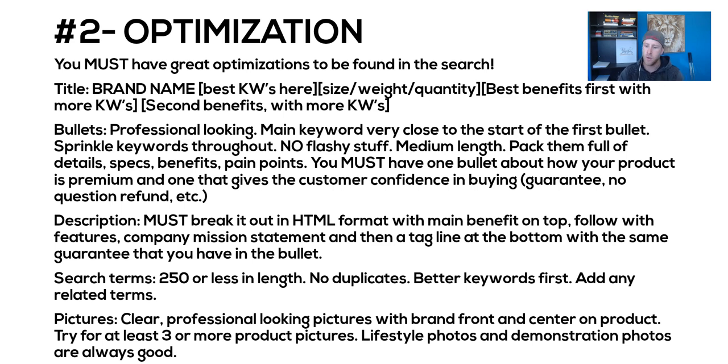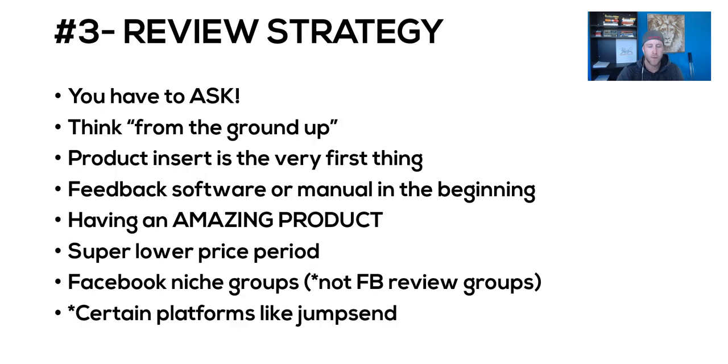Pictures, clear, professional, with the brand on the product, hopefully, to where people can identify you visually, and try for at least 3 or more product pictures, follow it up with some lifestyle photos, and demonstration photos are always good as well. All right, guys, number 3, review strategy.